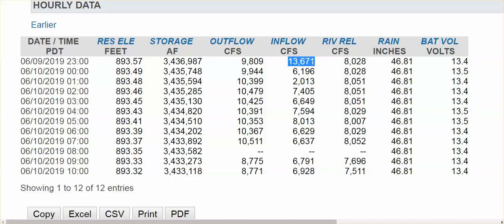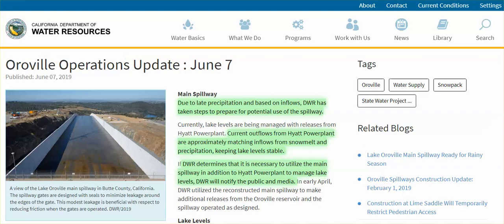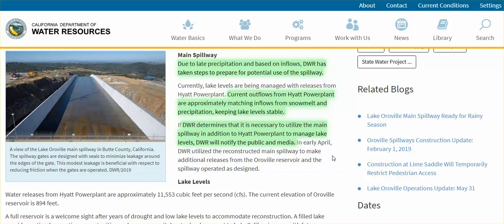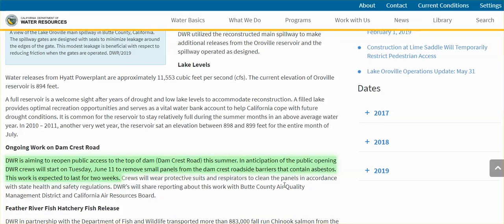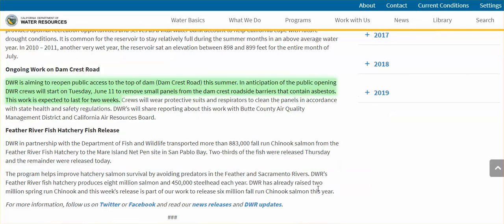I'd like to understand this inflow. So if the Department of Water Resources determines that they're going to open up the main spillway, they will let media and you guys know. But they're also reopening public access to the top of the dam this summer in anticipation of the public opening. The crews will begin work on June 11 to remove small panels from the dam crest roadside barriers that contain asbestos. This work is expected to last for 2 weeks, and they will be wearing protective clothing and respirators to clean that asbestos.